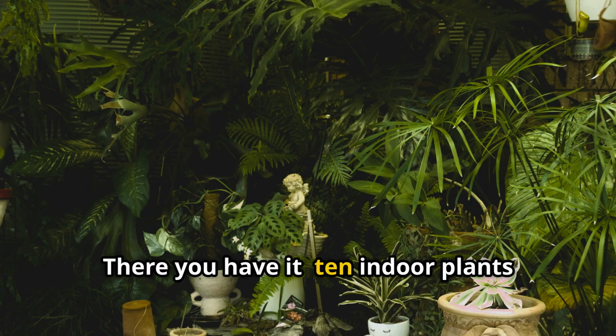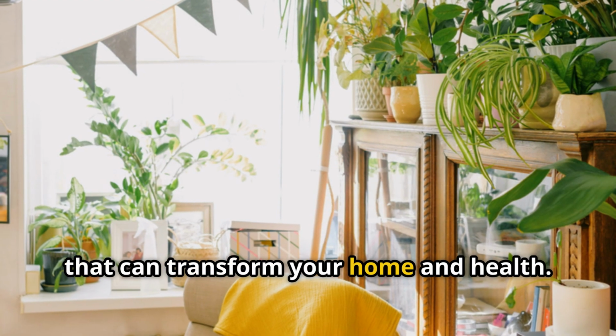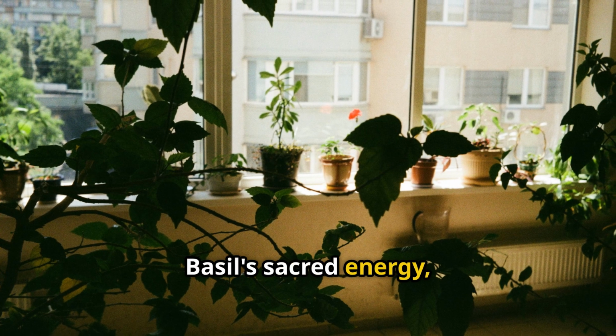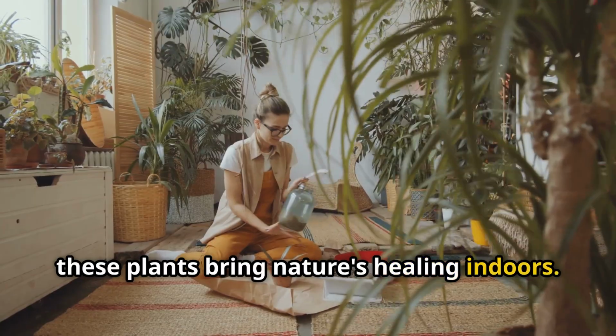There you have it, 10 indoor plants that can transform your home and health. From aloe vera's soothing touch to holy basil's sacred energy, these plants bring nature's healing indoors.